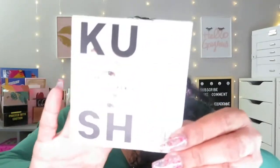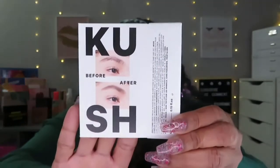And what else? This is the Kush lash primer as well. I believe this is a lash primer, isn't it? Oh, brow gel, my bad. This is Milk Makeup Kush brow gel.